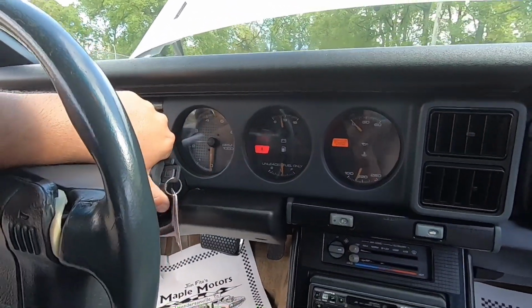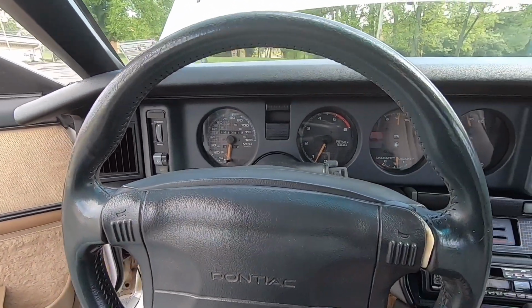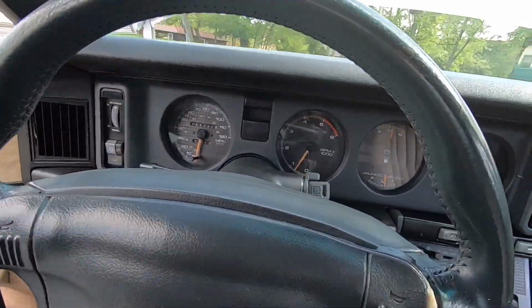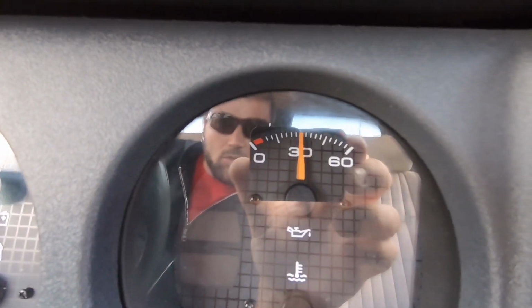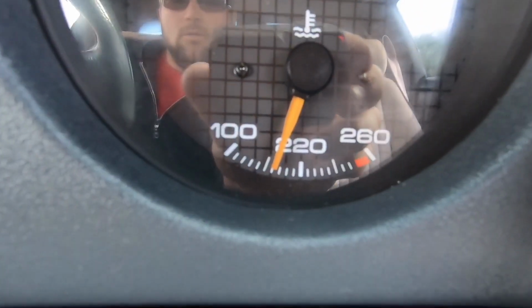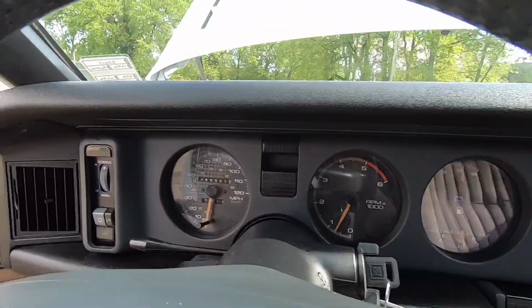Hello. The car kind of talks to you a little bit. Just likes to ask how your day is. Oil pressure's up. We've been driving around a little bit. Temperature's at a good spot. Battery gauge came up. Fuel gauge works.